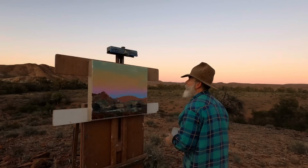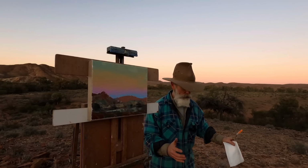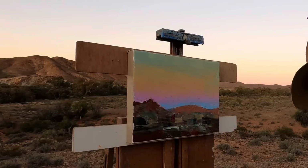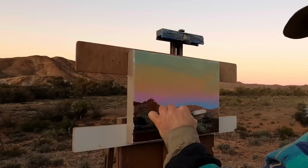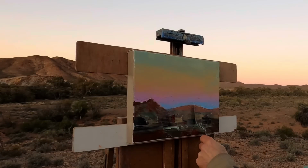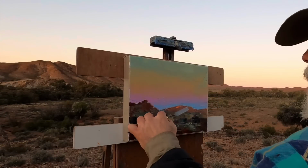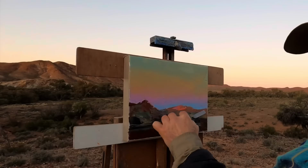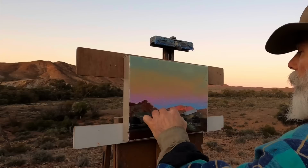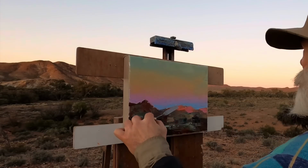Any moment that sun's going to be there now, any moment. Such a beautiful morning. Quite cold, but beautiful. Just going to put a little bit more coolness in the distance for now, before the sun hits. Just a mixture of some magentas, half mixed with some orange. So magenta and white.